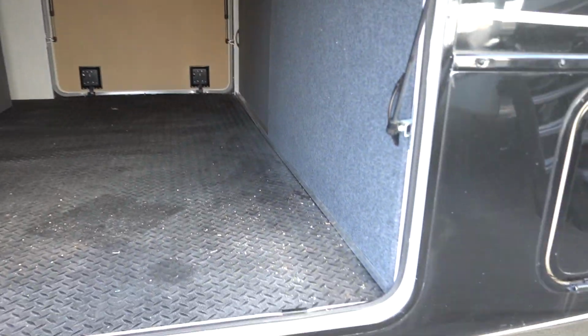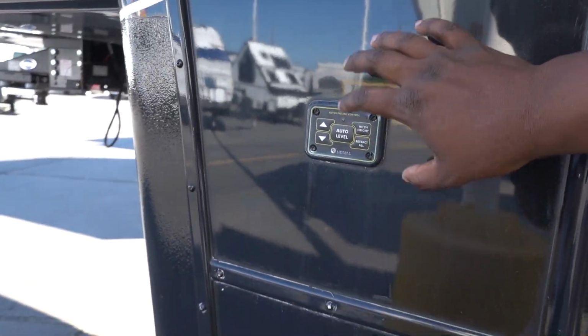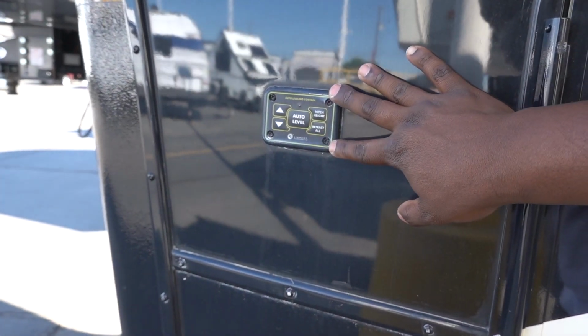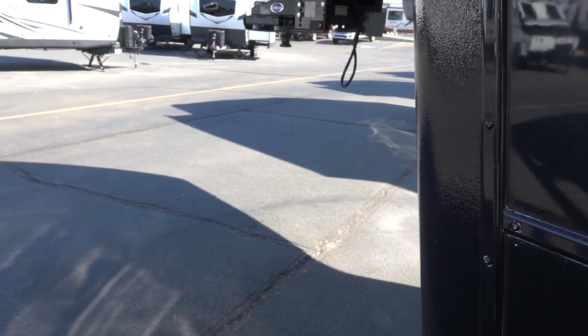And this is just the other side of the storage area. And they have a switch here, most likely for the lights inside of here. And the last thing on this side is you do have your auto leveling system on the outside. A lot of people don't like this design, but one thing I'll say is when you are looking to hook up, this is great line of sight to the pin box when you're going to hook up to your truck.